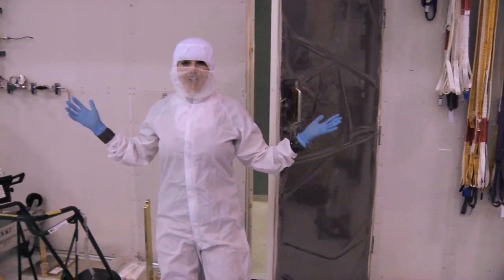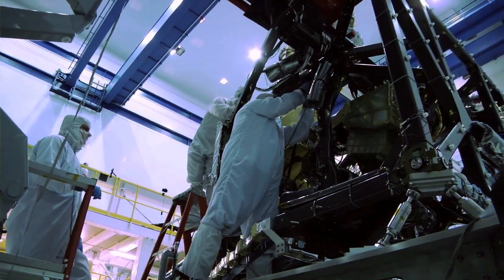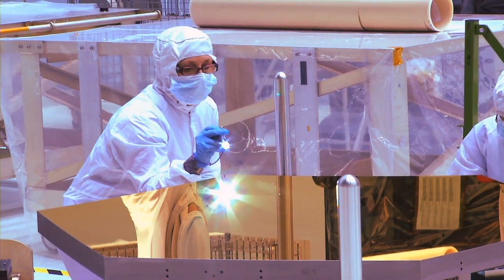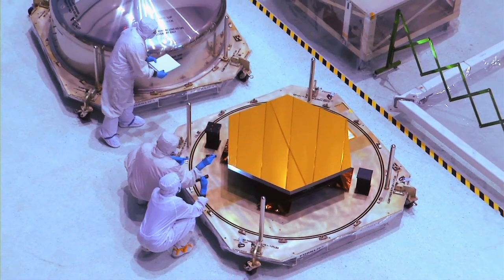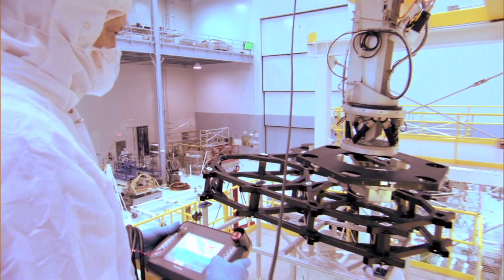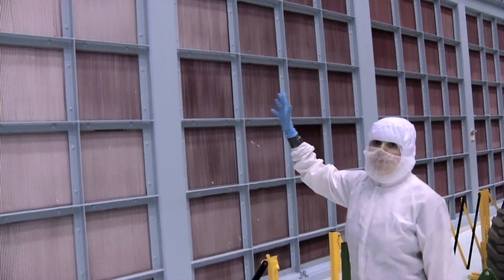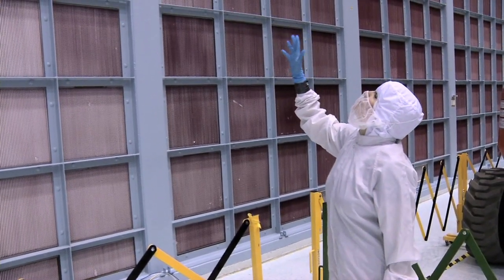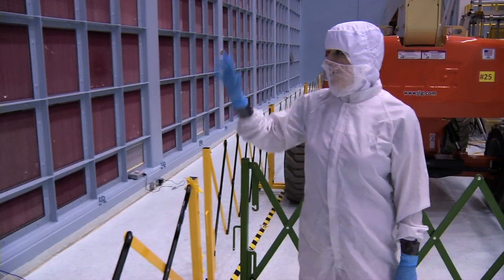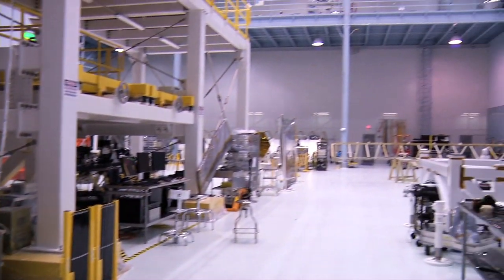Welcome to the world's largest clean room. This is where we're putting together the largest space telescope ever, the James Webb Space Telescope. All of the air in this room right now comes from this wall of filters. It's about 100 feet tall, and each one of these HEPA filters lasts 50 years. The air flows from this wall all the way to this white wall over there, where there's tiny holes.